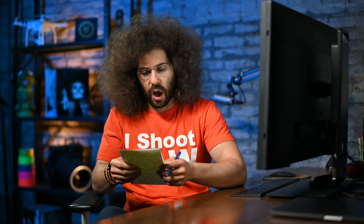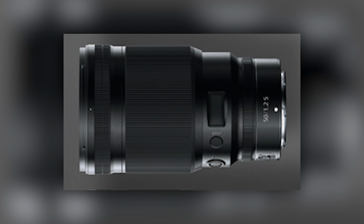But when the next Photo News Fix comes out, it will have all of the graphics and sample images because Nikon will then go ahead and supply them to us. But let's start off with the 50 1.2S.